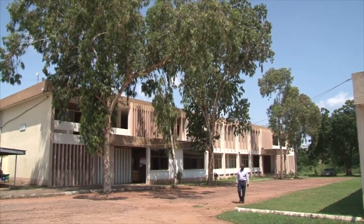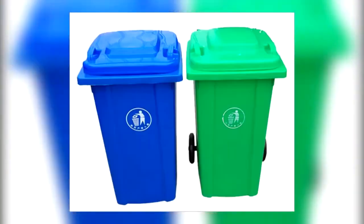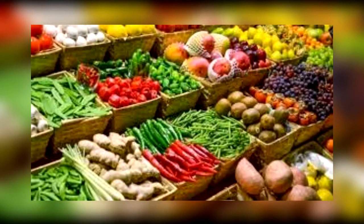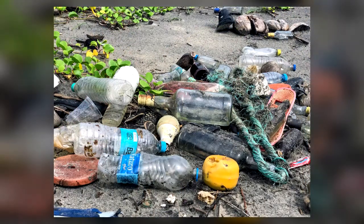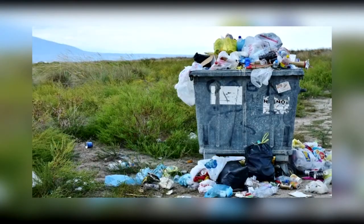Now, the institute has directed its staff to place biodegradable waste in a green bin, while the non-biodegradable ones go into blue bins. Fermentative products which are biodegradable are treated and used to produce biogas, a form of energy with organic manure as a byproduct. Waste materials that do not ferment or decay, such as plastic materials, glass, paper, textile products, among others, are sent to the incinerator for controlled burning.